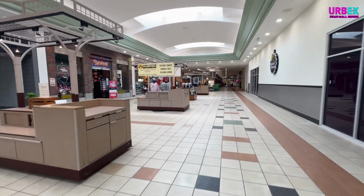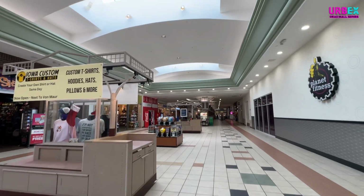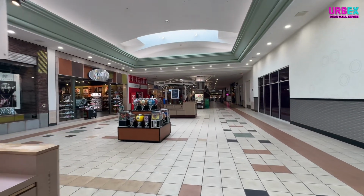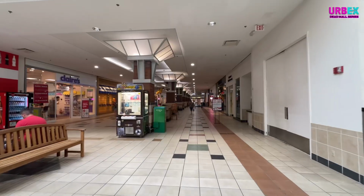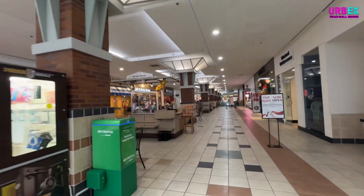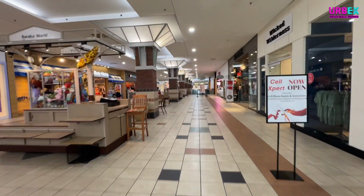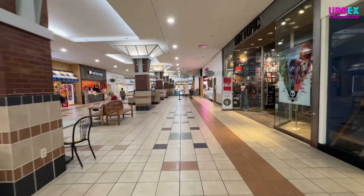Now, as I was walking around this mall, I kept thinking to myself, man, this should just be a two-level mall. It just has two-level mall vibes, and although it technically is a two-level mall with those basements I mentioned earlier, I was thinking more of the traditional two-level mall, where it has a first and a second level that mirror each other. Anyway, here's a brief history of the Lindale Mall.